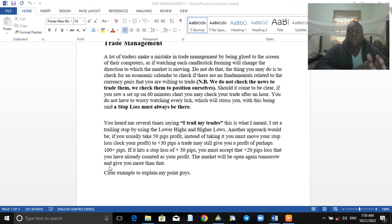One of the highly recommended ways to use when you are managing your trades is using a trading stop. This trading stop helps you to lock your profits. There are some trades when you enter, it first takes you into a drawdown of over 20 to 30 pips. There are some trades when you enter, it can take you into profit of over 30 pips.